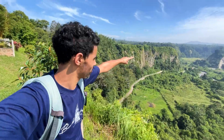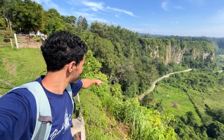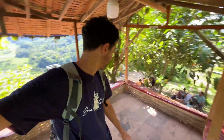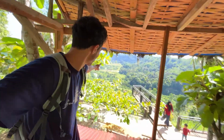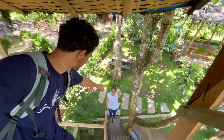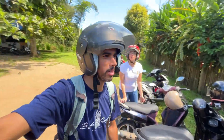By the way, we came from this way. We are staying here in Bukittinggi in the center. If you come to this cafe, you can bring some coffee and have the view of the canyon, and you have these stairs going down. So guys, this is for this area, and let's go to the next destination. If you want to come here, you have an entrance fee: a ticket which is 5,000 Indonesian rupiah per person.